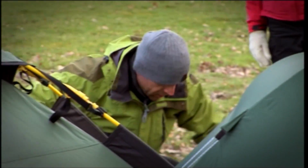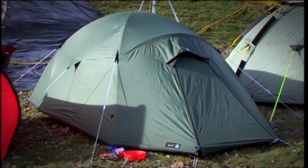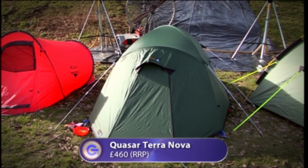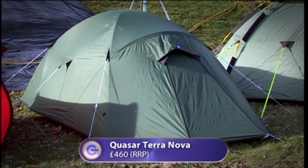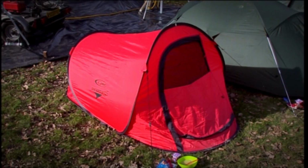As winner of the GPS race, I got to choose first. I'm going with this one. Yeah. I think it's the most expensive. And I was right. The Terra Nova is a full 4-season mountain tent, meaning it's good for any weather, any time. I went next. I'm going to go with this one. It's a bit of a risk. OK, it's an interesting choice, because it's small, but I think this is the middle one.